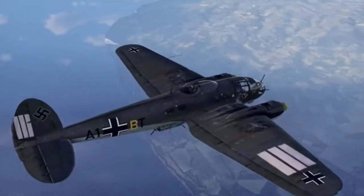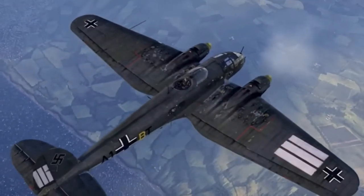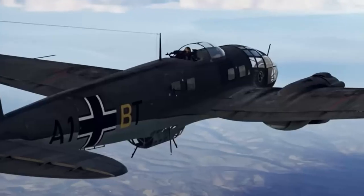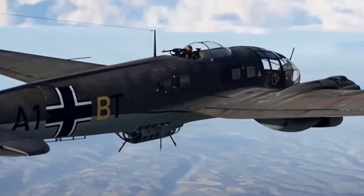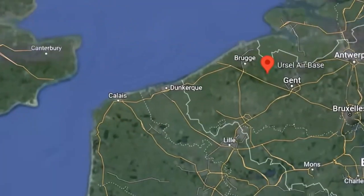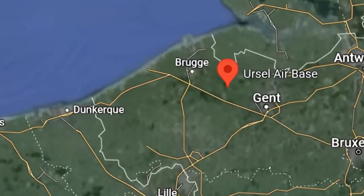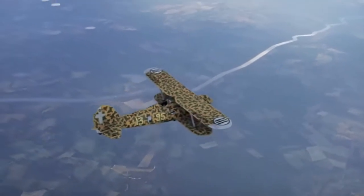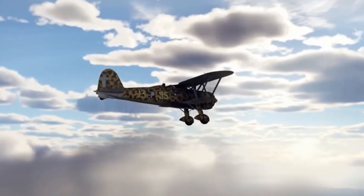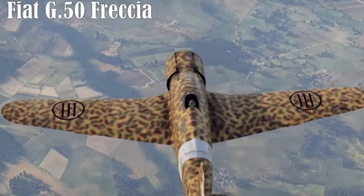As a comparison, the German Heinkel 111H3 could reach 435 km per hour and carry 2,000 kilograms of bombs. It was defended by 7 machine guns, and its important elements were protected by armor plates between 5 and 10 millimeters of thickness. The Italian fighter Stormo was based at Ursel, and it consisted of 2 groups. The 18th Gruppo was equipped with Fiat CR-42 Falco biplanes. The 20th Gruppo was equipped with Fiat G50 Freccia monoplanes.